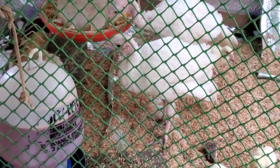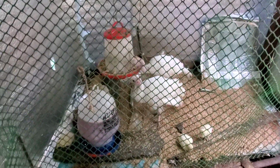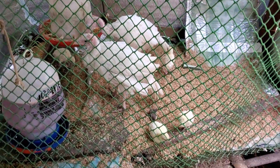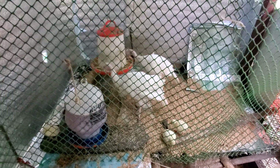By the way, I removed all the wood for roosting like this, so that they cannot roost during the night and will lay on the ground there. And the new hatch turkey chicks can go under their wings to keep warm during the night.